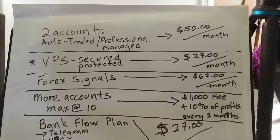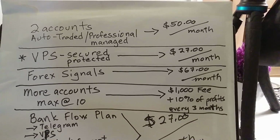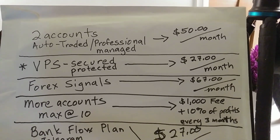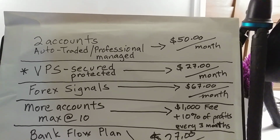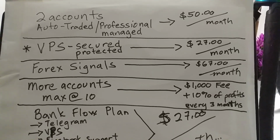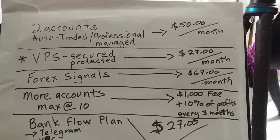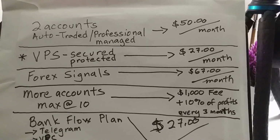So in front of us, I have a breakdown of what it would cost if I charged retail pricing for my BankFlow service. If it was going for the 2 accounts auto trade, I would only allow you to have 2 accounts, and being professionally managed, it would cost you $50 a month. And of course, I would have you on the VPS because I want to protect the auto trader from being out there in the open, getting hacked at, giving free signals from us. That would be $27 a month.